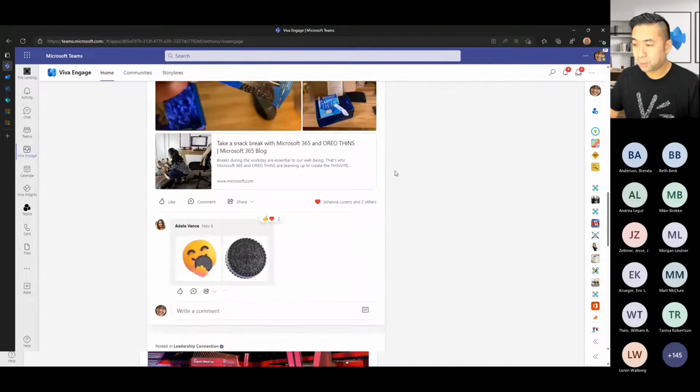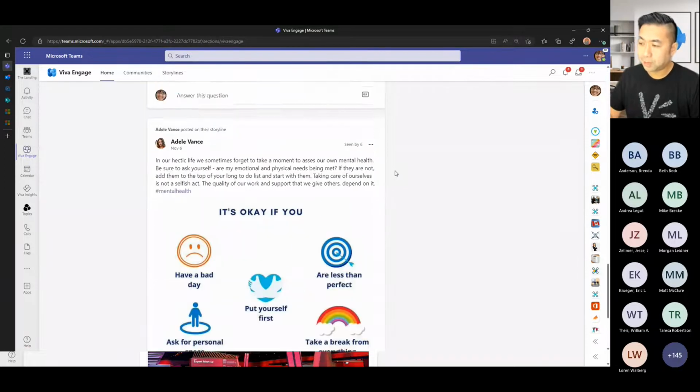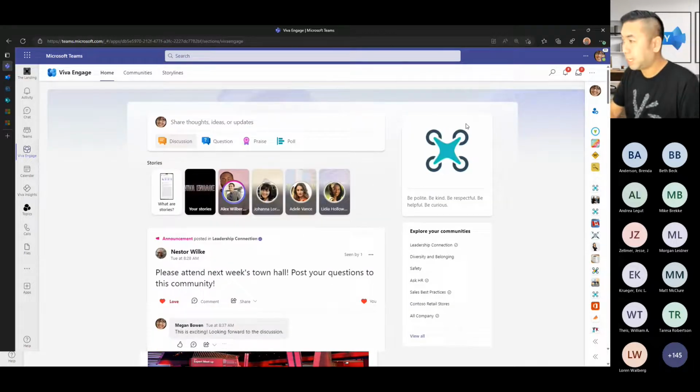So this is the algorithmic feed that we use to understand the communities that you're a member of, people that you might follow, other signals around how you might be interacting with other people across your Microsoft 365 suite. We use all those things as signals to inform relevancy within the feed so that we bring to you a feed that's meaningful to you as an end user within Viva Engage.